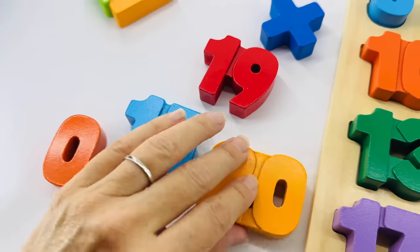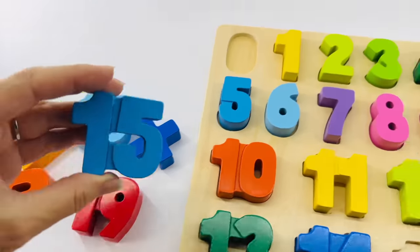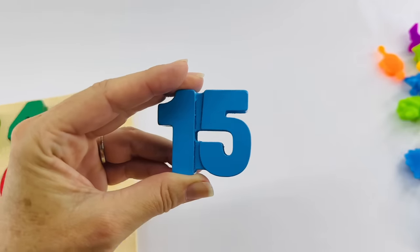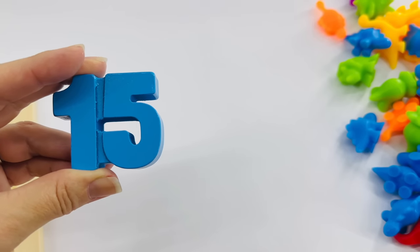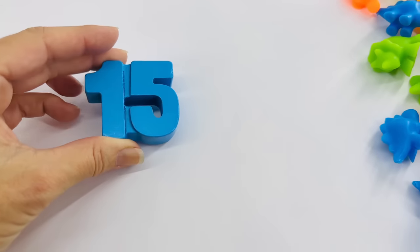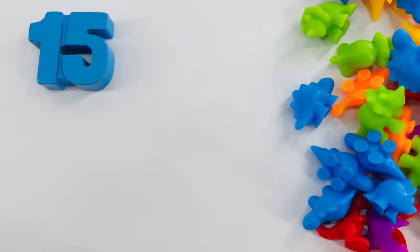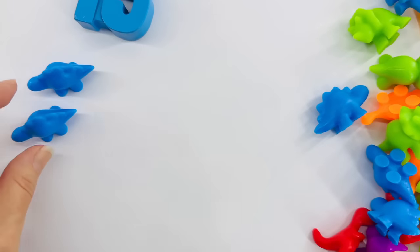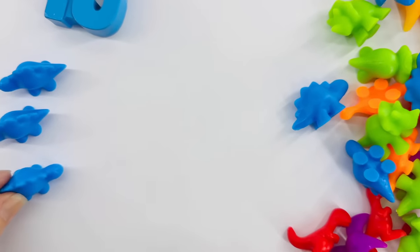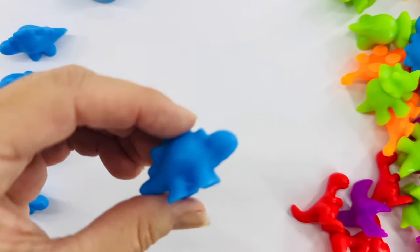Okay, what numbers do we have left here? I see this one. It's number 15, the number that comes after 14. Are you ready to count 15 dinosaurs? Why don't we make it a math problem? Okay, first I want to count 5 blue dinosaurs. 1, 2, 3, 4, 5.